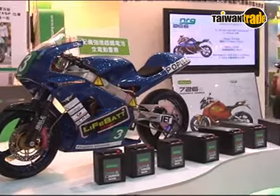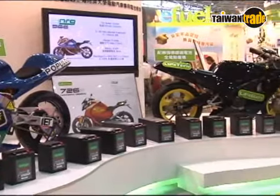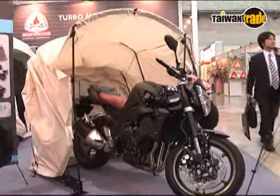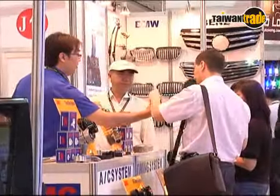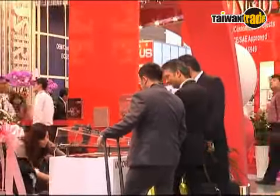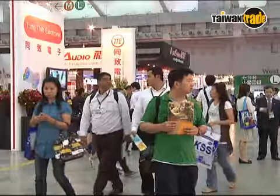The first EV Taiwan and the sixth Taipei Motorcycle Shows will also be held at the TWTC Exhibition Hall 1 from April 14 to 17. This means there will be four shows running one after another, creating a grand lineup that shouldn't be missed.